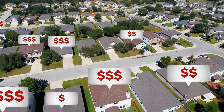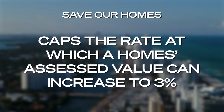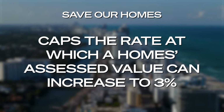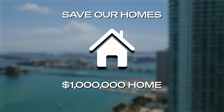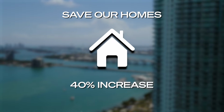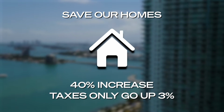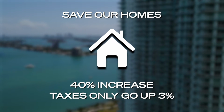And Save Our Homes is a big one. You know, with the prices of real estate going up every year in South Florida, essentially what it does is cap the rate at which the assessed value can increase. It's capped at 3% or the CPI. Well, obviously CPI has been going up pretty rapidly, but it's still a good savings because it tends to lag the actual home value increase. Absolutely. So let's say you bought a property for $1 million and a few years later it's worth 1.4. That's a 40% increase, but in those 3 years, your taxes could only go up roughly 3% each year, which is significantly less than your property value having gone up 40% total.